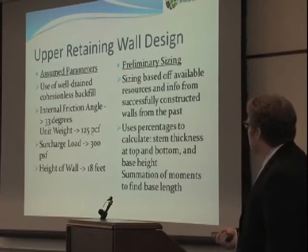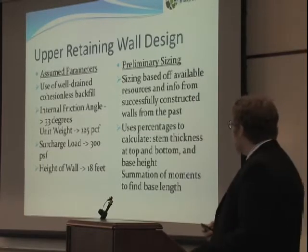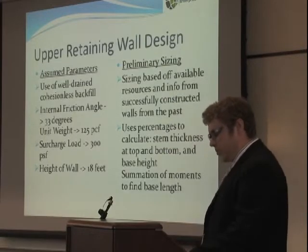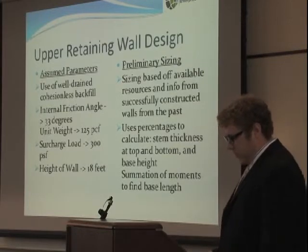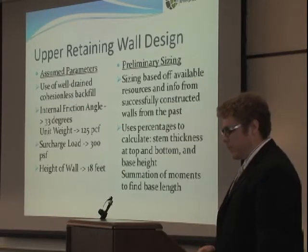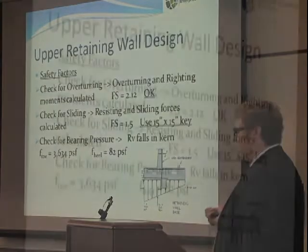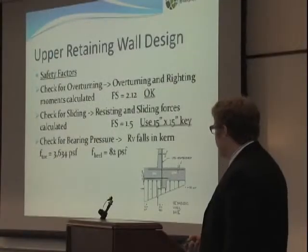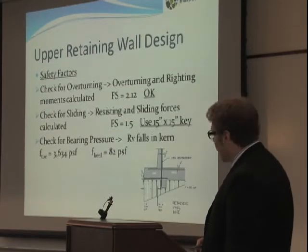For preliminary sizing, it was based off available resources and successful walls constructed in the past. It basically uses percentages of the total height to find stem thickness at the top and the bottom and the base height. Once we had the retaining wall size, we checked for overturning, sliding, and bearing pressure. For overturning, moments and righting moments were calculated to have a factor of safety of 2.12, which is higher than the acceptable 2.0.